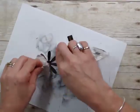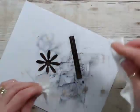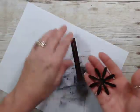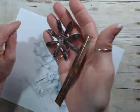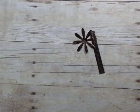See, now I just go gentle. And I'm going to bring it closer and you're going to see that I get kind of some silver at it and so on. I think you can see a bit there. Okay, so we got that prepared.